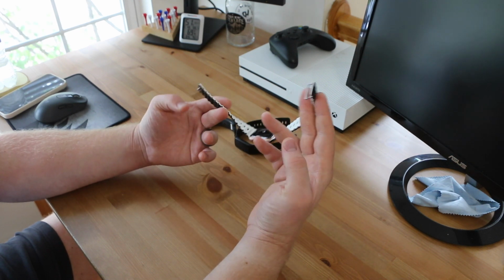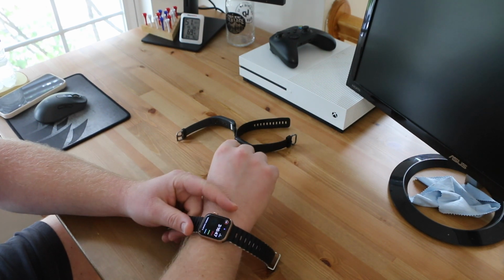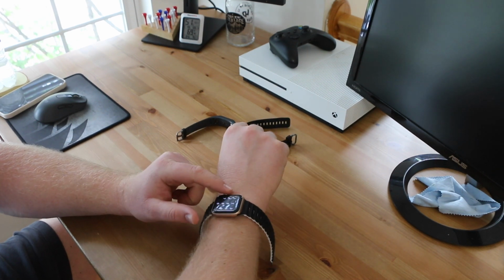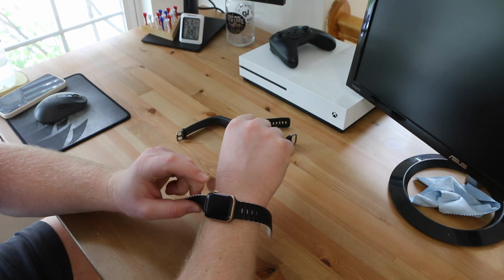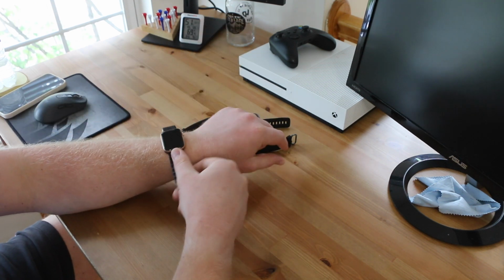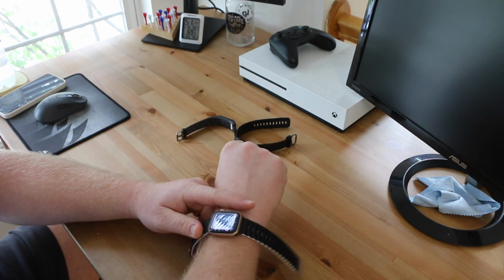But this is what I normally wear. I guess this is still kind of more athletic looking. It is different with the crown on the bottom. I'm sure it looks funky for some people. Because most people are righties, so they wear it like this. But I'm a lefty, so I have to wear it like this.